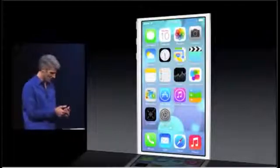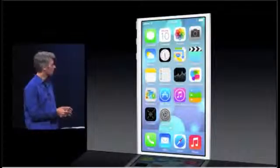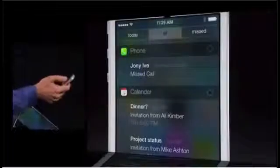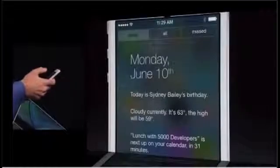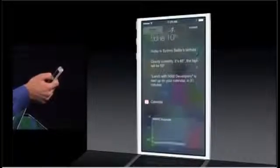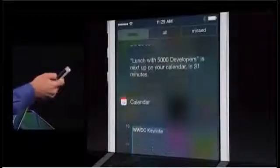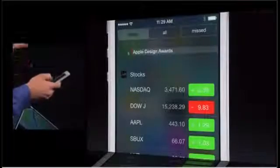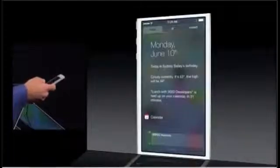Finally, let's take a look at Notification Center. Same as always, we can just swipe down from the top of the device. Comes down with a nice thud. You can see all notifications, just my missed ones. And we have this great new Today view. So you can see your friends' birthdays, current look at the weather, your upcoming invitations, your calendar, your stocks, and even a quick look at tomorrow.